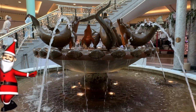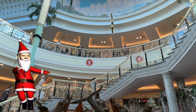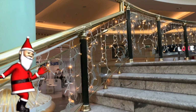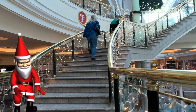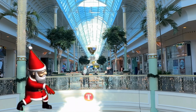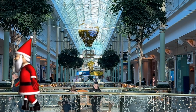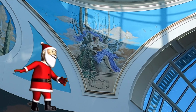This is the fountain here at the Trafford Centre. Always enjoy visiting. Loving the Christmas decorations so far. Got a good shot down through the Trafford Centre there. Nice balloon for the Christmas season. Things at the Trafford Centre, spectacular.